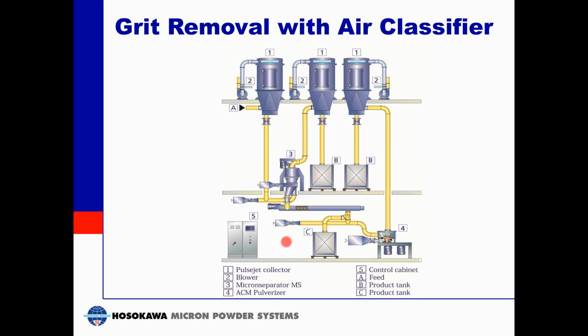The first would be a clean, grit-free, and also contaminant-free grade for the specialty black rubber applications. Using the Micron Separator Air Classifier, number 3 here, and collecting the fines fraction here into this middle bag filter. So this is your contaminant-free, near zero grit product.